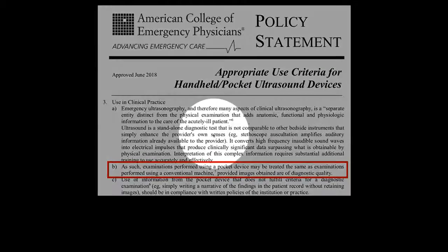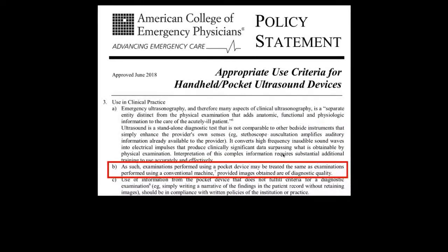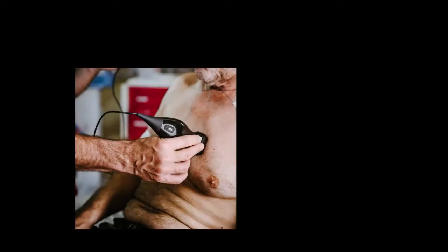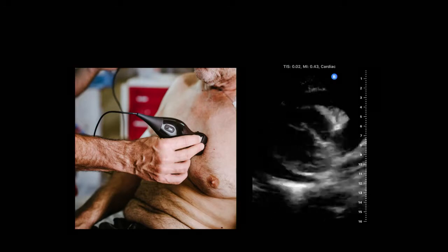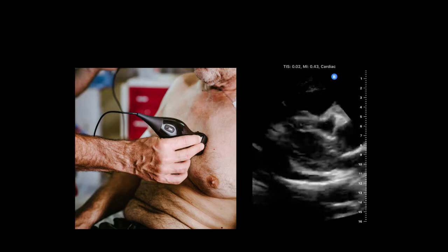Also, if you perform exams using those pocket devices, you need to make sure that there is some quality to the diagnosis. And I have to be honest with you, as machines have started to go smaller, you know that the quality of the images has been improving, right? We know that. But the real question is: is the image quality enough to actually do more on those systems or not? So a patient comes with shortness of breath, you decide to do the ultrasound, this is what you find, right? Well, I'm hoping that everybody here knows what that is, because otherwise I'm wasting my time, right?